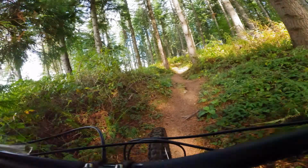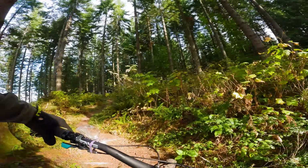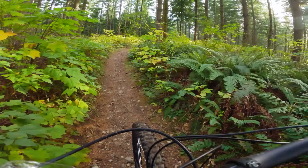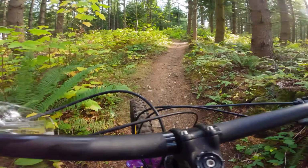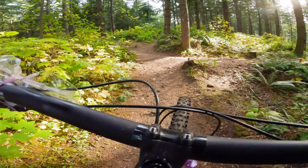The Stooge does climb pretty nicely. It's a weird feel with the slack head angle with the long fork offset. It does require some focus to keep it going where you need it to. And traction, well, it's not bad on the 2.6 tire. It's not as good as full squish, but I'm moving up the hill.